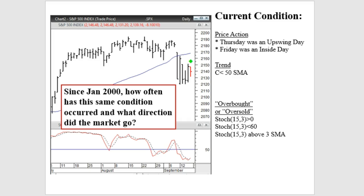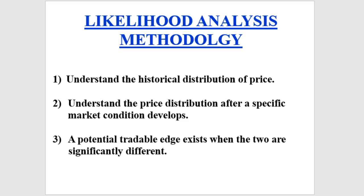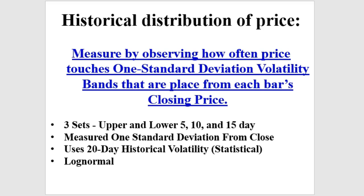We want to get into a little bit more detail, though. From those 35, 38 or so, we want to understand the distribution of price, not just what the average price was of all those, up or down. We want to really dive in and understand the distribution after our condition has developed, and then we'll determine if there's a tradable edge. So here's how we do the distribution.